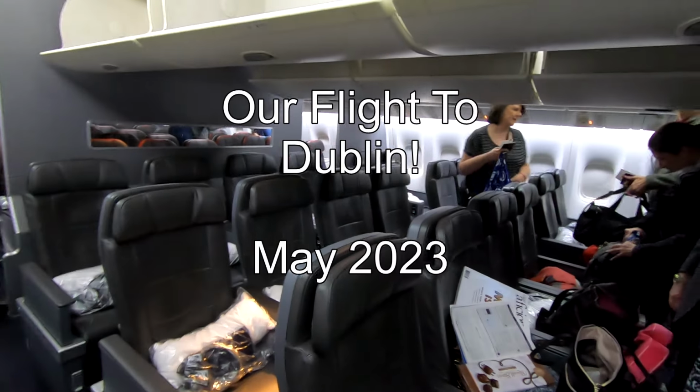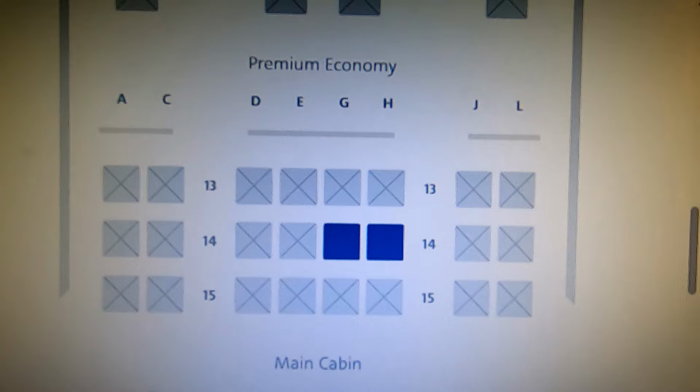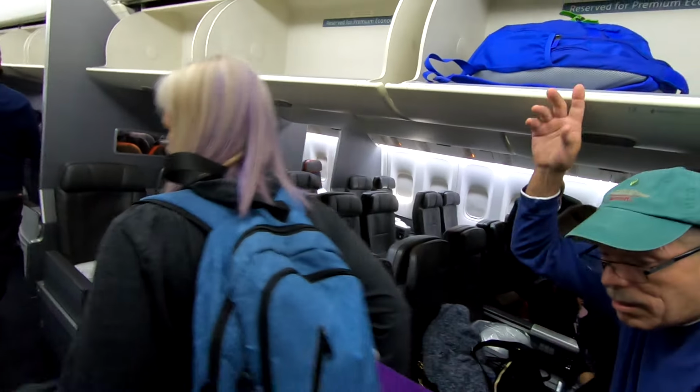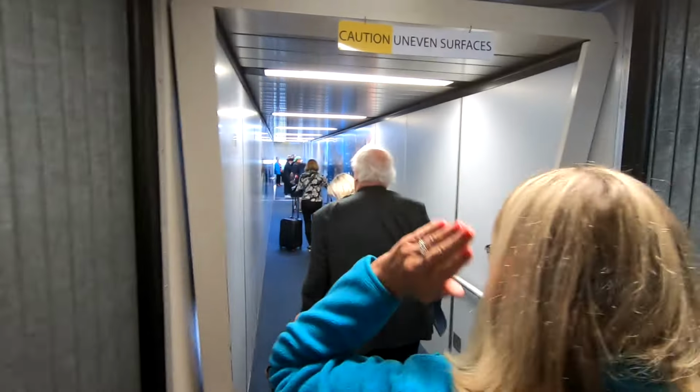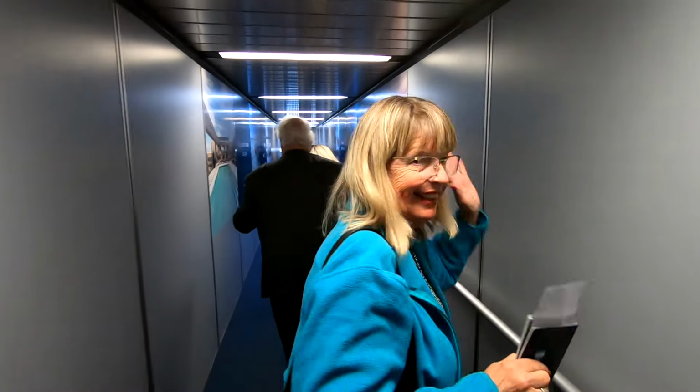Now in premium economy, there's only 3 rows of seats, and they're situated in their own area between business and economy. They cost twice as much as regular economy, but is it worth it? Let's find out. As we board the plane, Sue is very happy that we weren't flying economy and she'd have a little extra space.